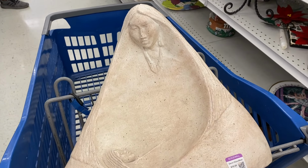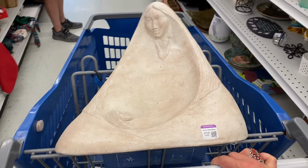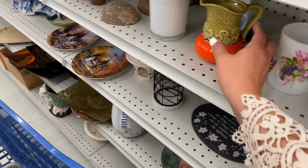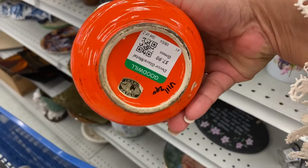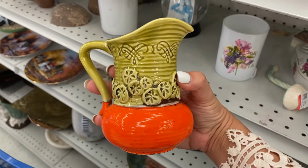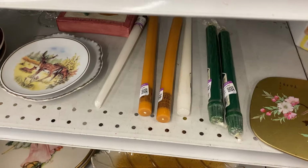But on top of that, I think it's a really beautiful piece, and I'm looking for some large-scale sculptural pieces for the Rose City Vintage Market. This one looks like it is Japanese pottery, and they are asking $7.99. I think that's a little bit steep for this piece. Green is not the half off color, so I think I'm going to put this one back. I do like the colors and design on it though.